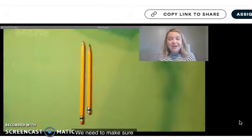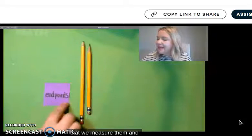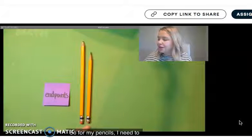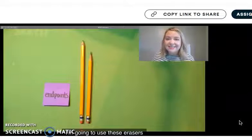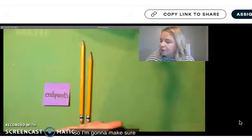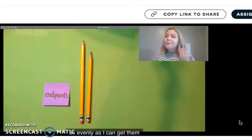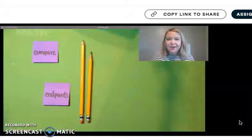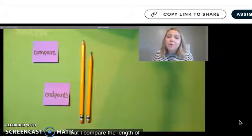We need to make sure when we measure objects that we measure them and line up their end points. So for my pencils, I need to make sure I find an end point. I'm going to use these erasers at the ends of my pencils as my end points. So I'm going to make sure both erasers are lined up as evenly as I can get them before I compare my pencils. Because I want to be sure that I compare the length of these objects the most fairly.